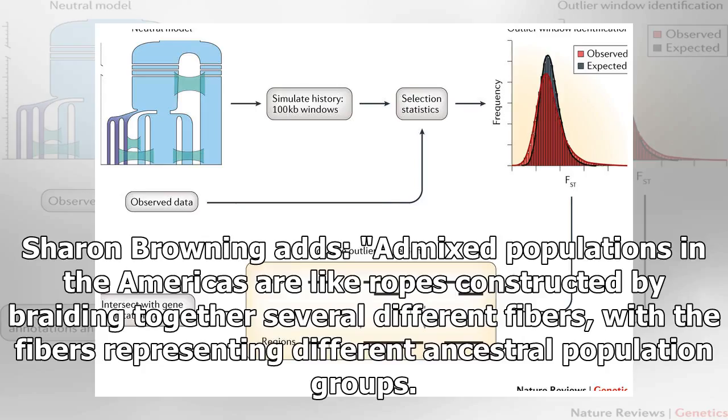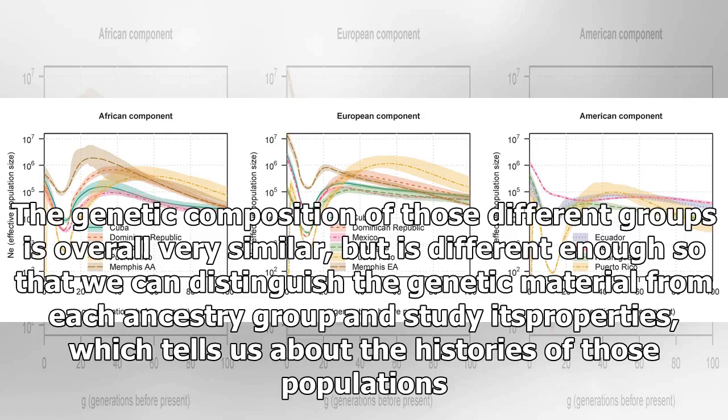Sharon Browning adds, "Admixed populations in the Americas are like ropes constructed by braiding together several different fibers, with the fibers representing different ancestral population groups. The genetic composition of those different groups is overall very similar, but is different enough so that we can distinguish the genetic material from each ancestry group and study its properties, which tells us about the histories of those populations.